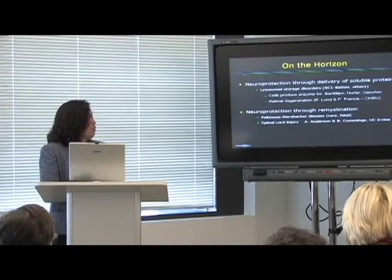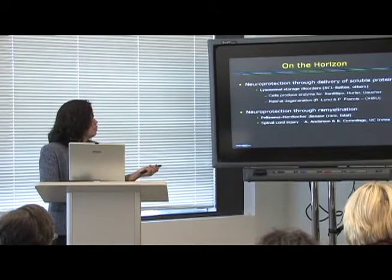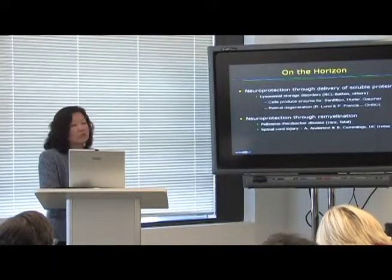We have extensive data in a hypomyelinating mouse model called Shiverer, and one of the disease targets we're considering is the rare fatal Pelizaeus-Merzbacher disease, in which patients have a dysmyelinating disease.